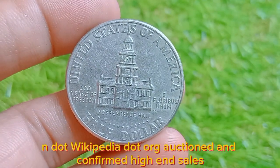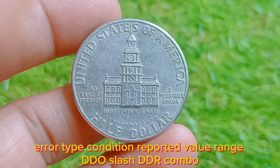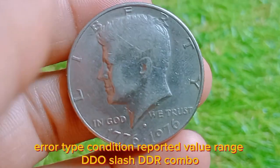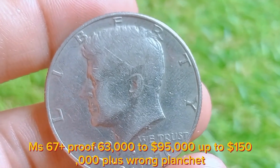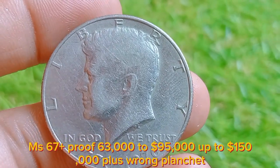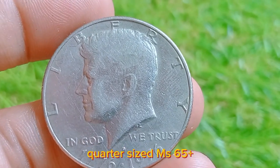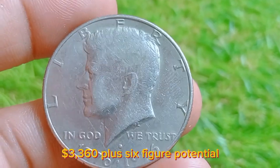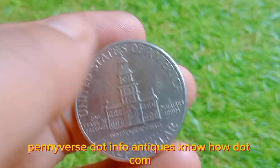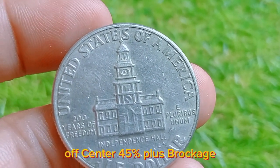Auctioned and confirmed high-end sales. Error type, condition, reported value range. DDO/DDR combo, MS67 plus proof, $63,000 to $95,000, up to $150,000 plus. Wrong planchet, quarter-sized, MS65 plus, $3,360 plus, six-figure potential. Off-center, 45%.